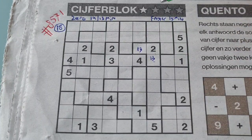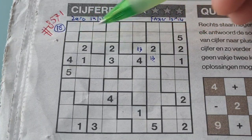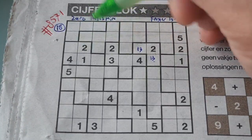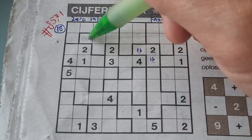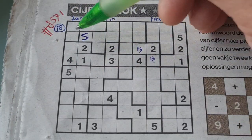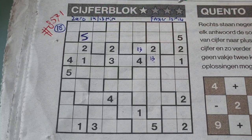Next question. Do we have quadra boxes here? I see only one quadra box in the L shape. When you see a quadra box in the L shape, remember that the inside box, this is the inside box, is always a 5. And the other numbers could be everywhere.